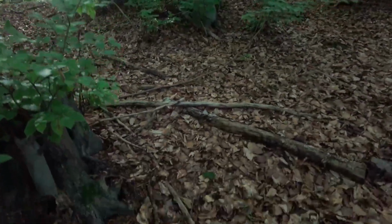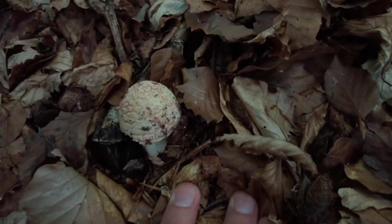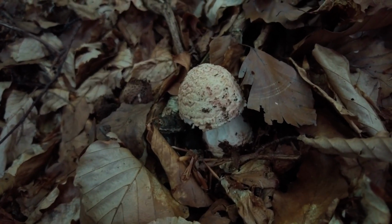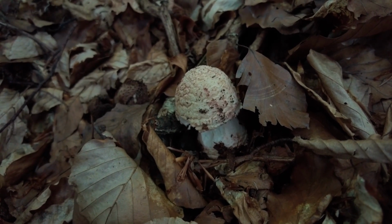Seems like blushers are starting too. So far just tiny ones, but this one is already the second one I have found. Always great to see. I don't pick them today, but this is an edible mushroom.